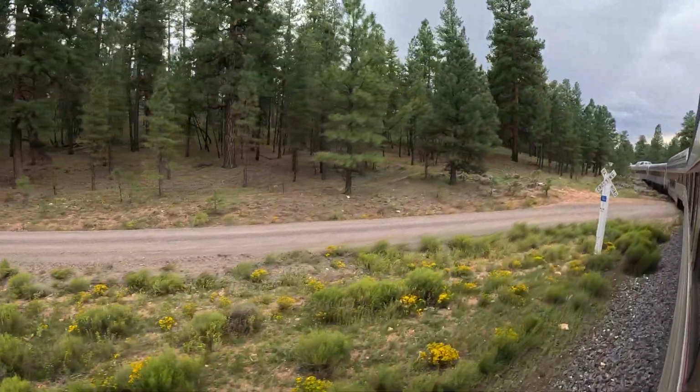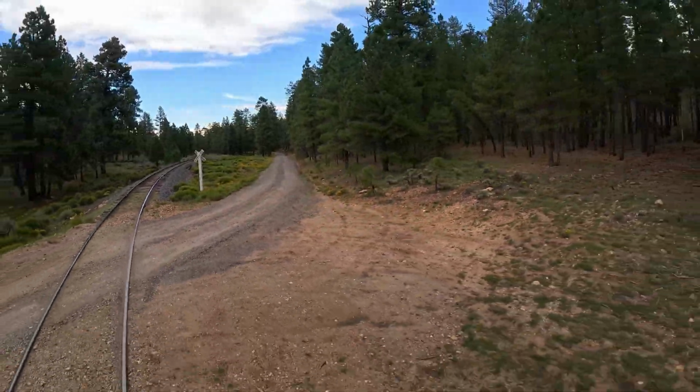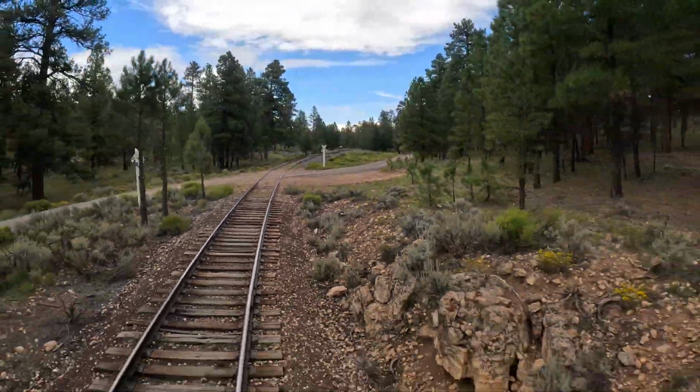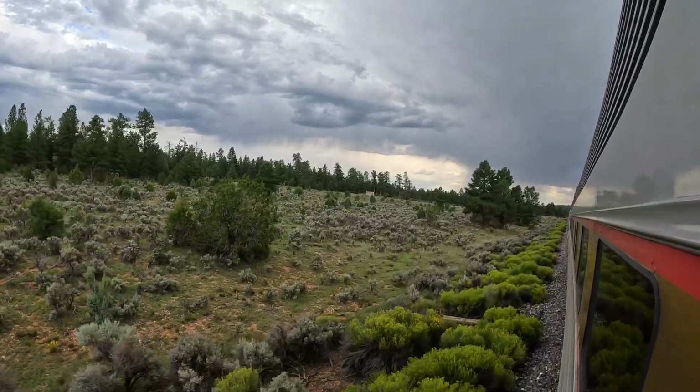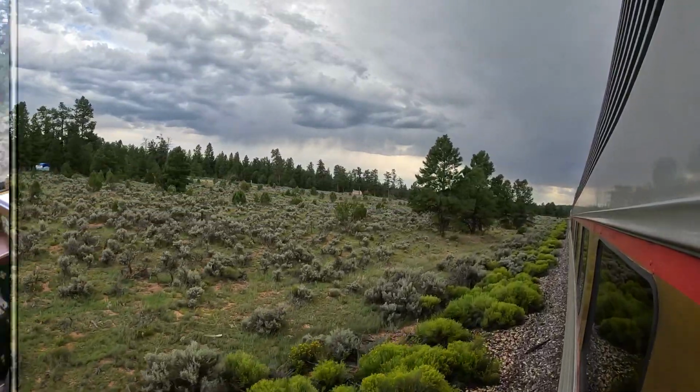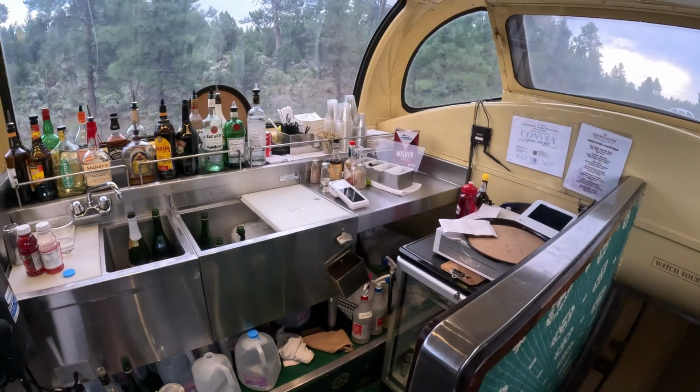I did mention one small detail about the tracks. Because this line was built over 100 years ago, the rails were typically produced in lengths of 30 to 60 feet. More modern day rails are several kilometers long. This is where all the beverages are kept in the Luxury Dome car.